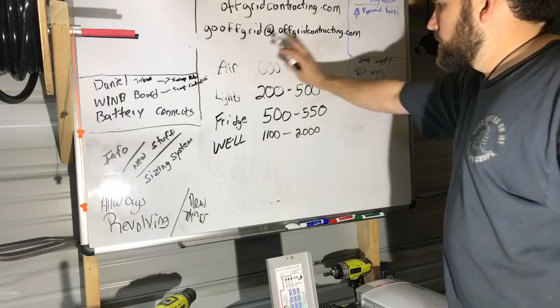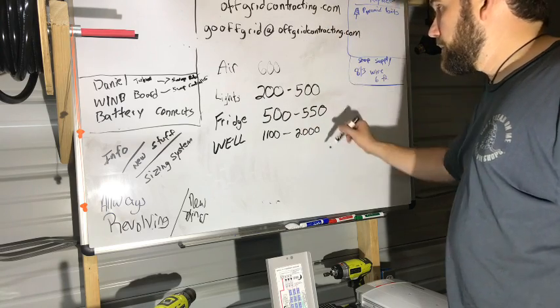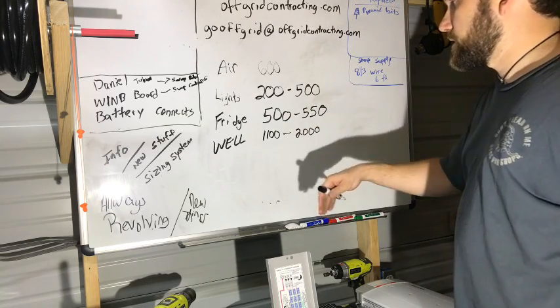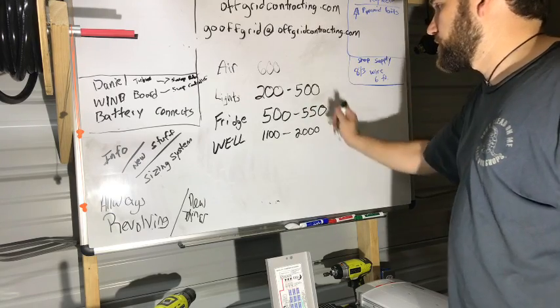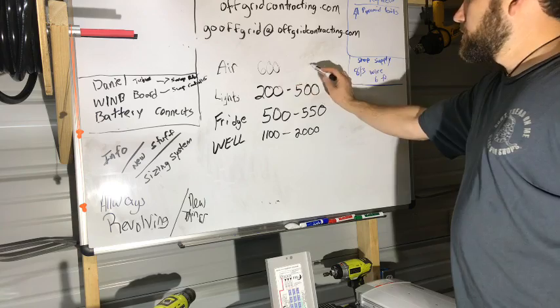This is a lot of what people usually ask us about, because they want their off-grid cabin or their off-grid property or their tiny house, etc. They want their fridge, their lights, their air conditioner, well. This is me for at least 3 of these. I'm doing the swamp cooler.